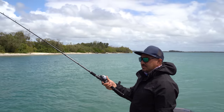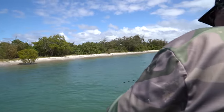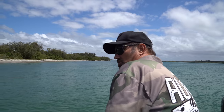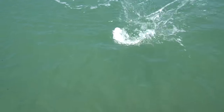Bite. Yep, good fish. Oh. Yeah, this one's a bit bigger, I think. Oh, he's jumping out of the water. Stay connected, mate. Oh, I think he's all wrapped up. Yeah, he is. Grab that net quick. I've got to pull him in quick.